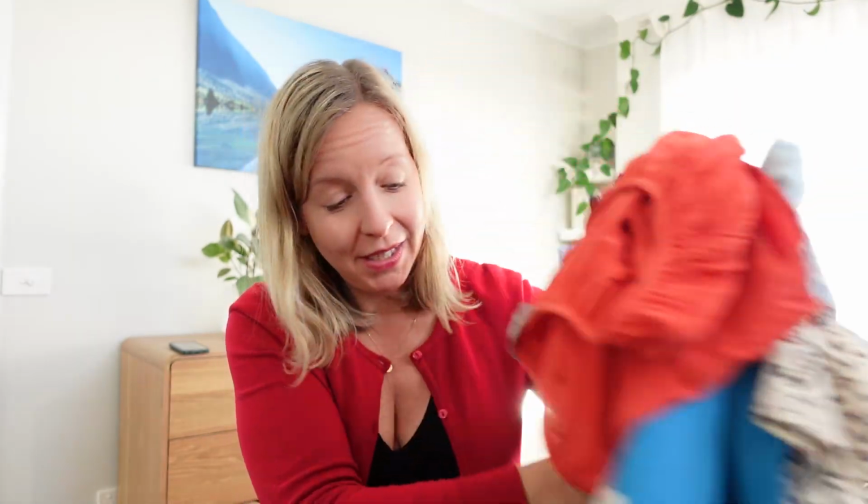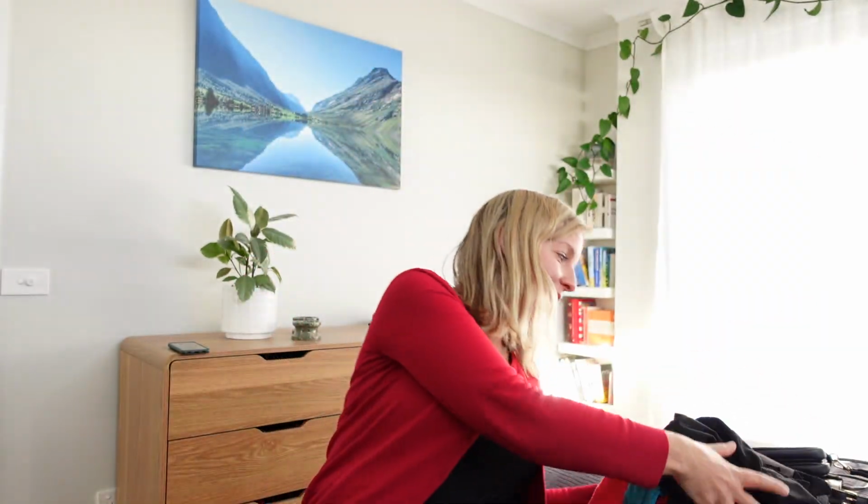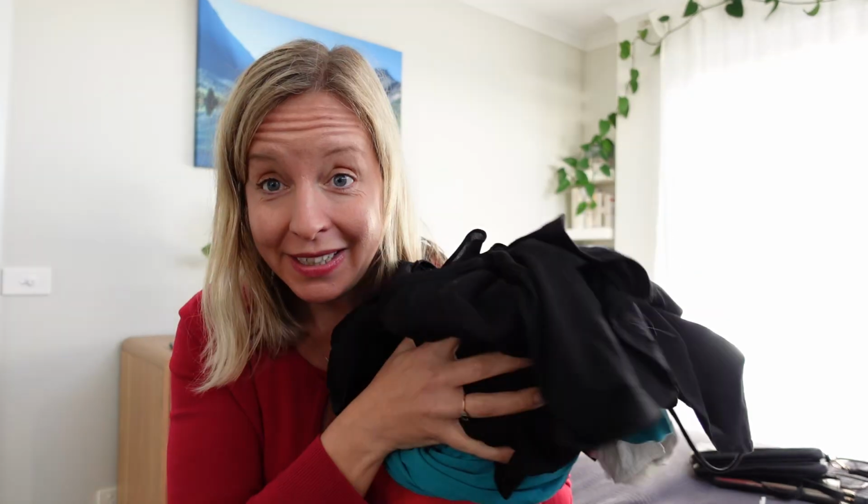I reckon that was a pretty successful declutter. I have a pile of things to go to donations. I have a pile of things to throw out. And it just goes to show that however big or small declutter you do, there is always going to be stuff lying around that you don't need that could either go to good use for somebody else.